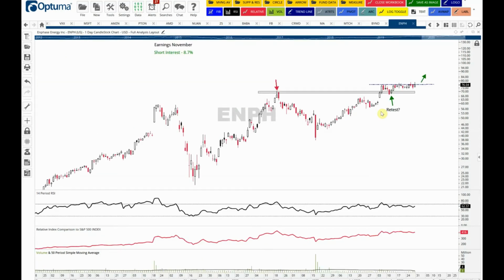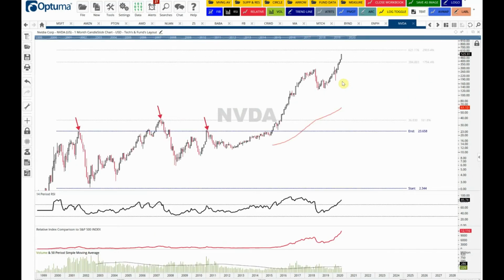We have Enphase Energy. I think we're building a bit of a base here. The solar energy plays have been unbelievable lately. I don't know if anybody has been looking at the ETF TAN, otherwise known as TAN, but I think there are a lot of structural uptrends within. So I think that's somewhere that you could potentially look to do some due diligence.